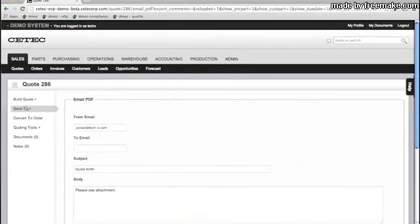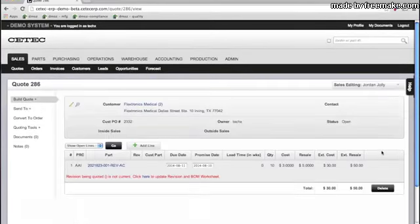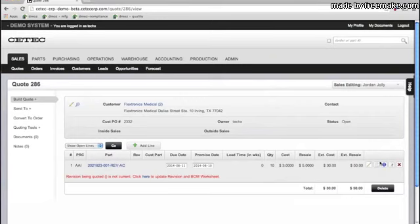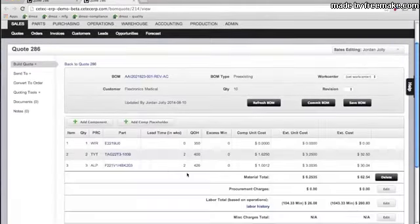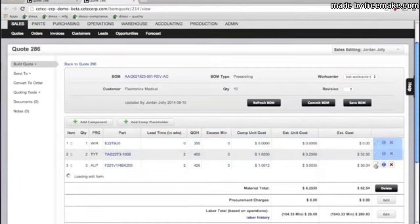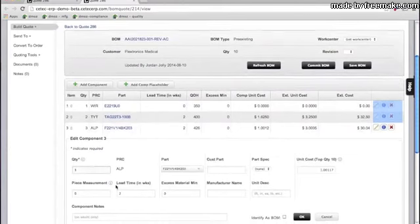Assuming you're a company that builds BOMs, or bills of materials, Cetec ERP lets you collaborate with your engineers to refine costing, estimate labor, and more. Accessing the BOM worksheet for our quote will enable us to see what raw material is required to build the BOM, or what subassemblies need their own consideration. Multi-level BOMs are fully supported in Cetec ERP.